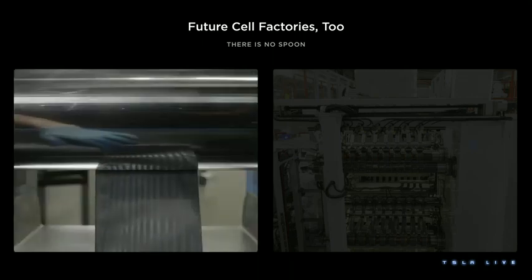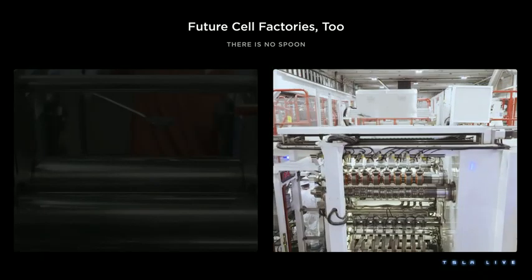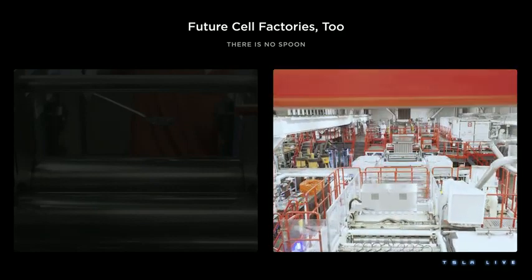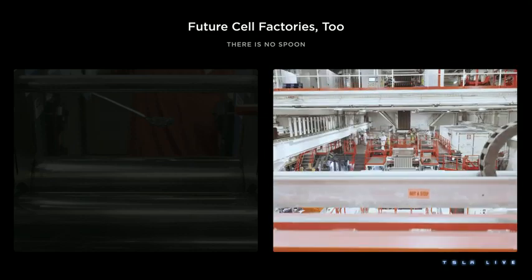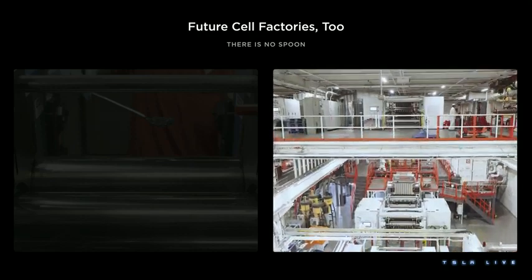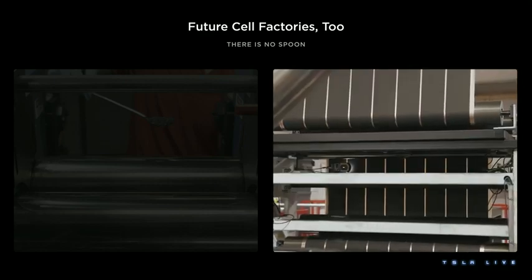So remember Battery Day, we showed this video with the spoon and how we went from dry powder to film. Let's just say there's no spoon now. Many of you in this room saw this on your tour today, but here is our dry electrode machine here in Texas, one of the lines we have installed here. Fully automated, no spoon, from powder and foil in to coated electrode out.